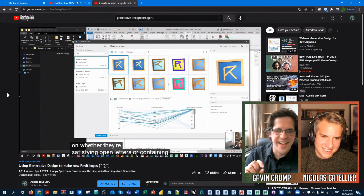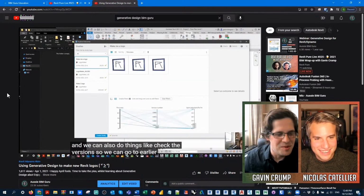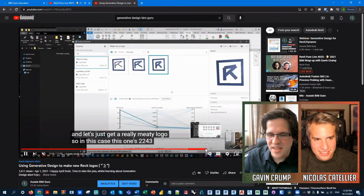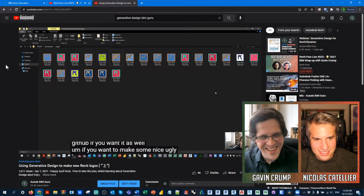And I had a control in it that changes the color of the logo to make it more interesting, which is called the open letter satisfier. So I definitely had a little bit of fun drawing upon the context of what Autodesk was dealing with at the time. So it was pretty fun. And eventually I actually go and spit them out into a folder, so you can actually use them as real Revit icons if you want to as well.